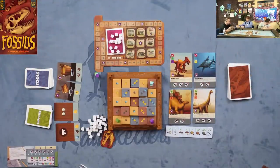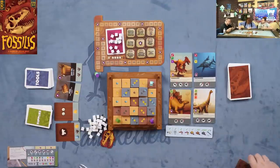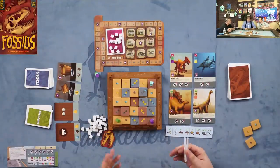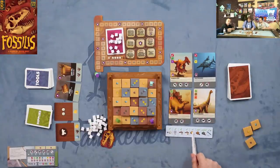All right, so we'll take turns, starting with the star player, which is Roy. Okay, so here's how the game works. On your turn, you're going to spend 4 energy, 4 actions essentially. We have a list of actions that you can do here.